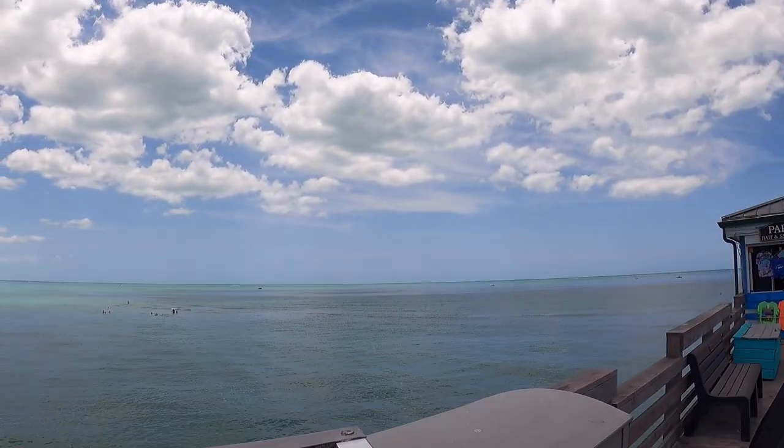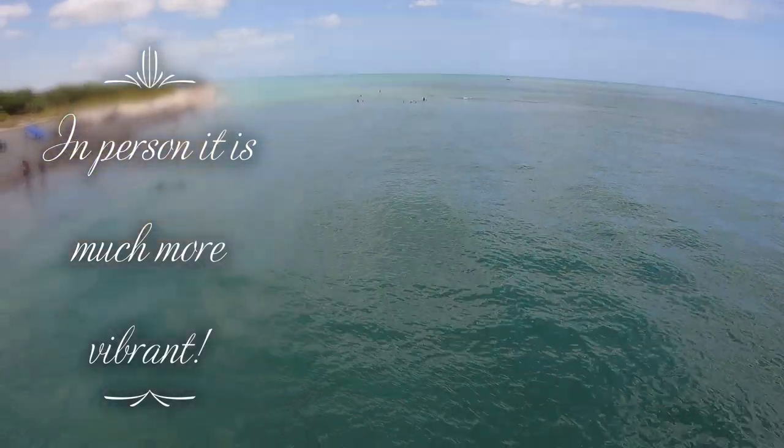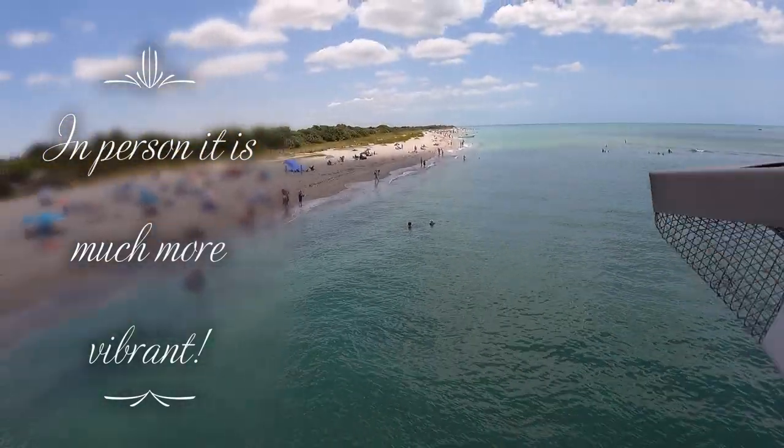All right, so we got our scoop here. We're gonna go find some shark teeth. Let's do it. First, look at that beautiful blue water. It is absolutely gorgeous out here.